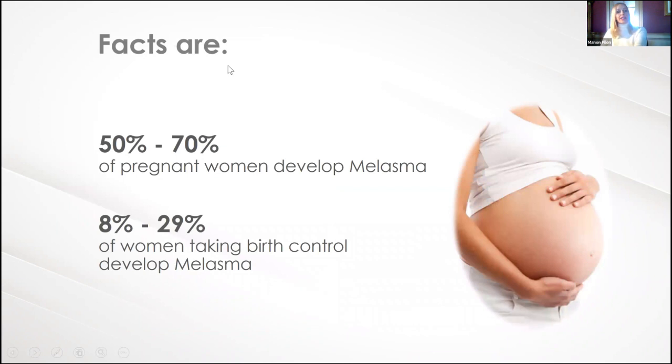So the facts are, in pregnancy, just due to hormonal changes, 50 to 70% of pregnant women develop melasma. Like I said, it may go away after 6 months or before, but sometimes it is recurrent and stays there. So we need treatment after 6 months. 8 to 29% of women taking contraceptives also develop it. Those are statistics that exist. So suddenly the pigmentation or the spots occur because I took a contraceptive. So you need to discuss the changes maybe with your doctor.